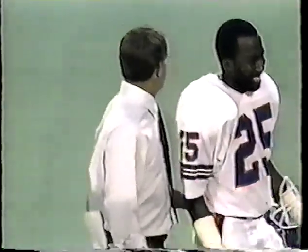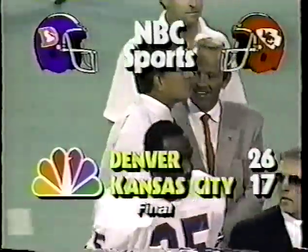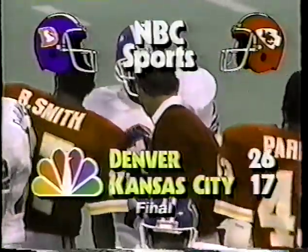Dan Reeves, a happy man to leave Kansas City with a victory. His team was blown out here last year. Final score 26-17. Well, we continue to review the action of today's game in a moment.